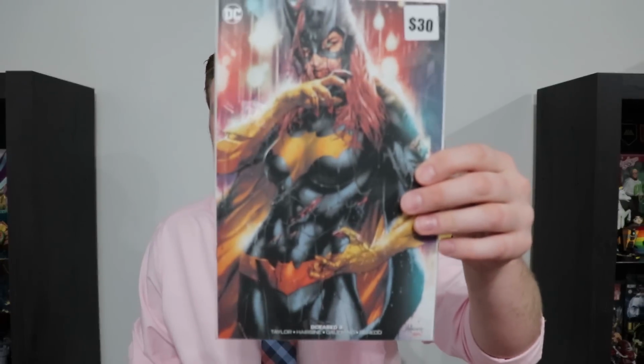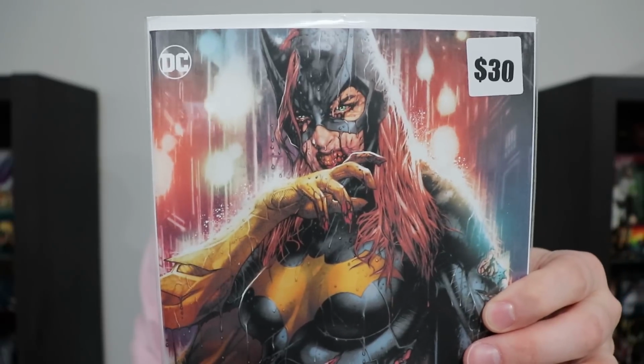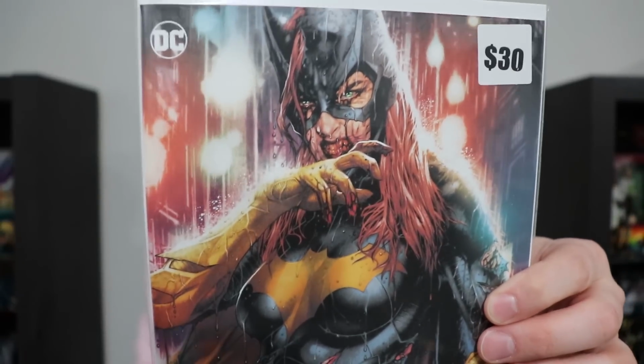Last, we've got a Deceased number 3. This is a Batwoman there, Batgirl, whatever, Batwoman. Batgirl, jeez. $30 book there, probably not. It's not a Virgin variant, but it's a Deceased 3. Pretty cool cover though. But still, so that first box, not the best.